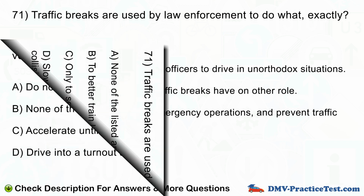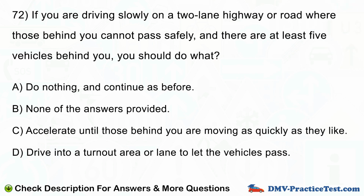Question number 72. If you are driving slowly on a two-lane highway or road where those behind you cannot pass safely, and there are at least 5 vehicles behind you, you should do what? A. Do nothing, and continue as before. B. None of the answers provided. C. Accelerate until those behind you are moving as quickly as they like. D. Drive into a turnout area or lane to let the vehicles pass.